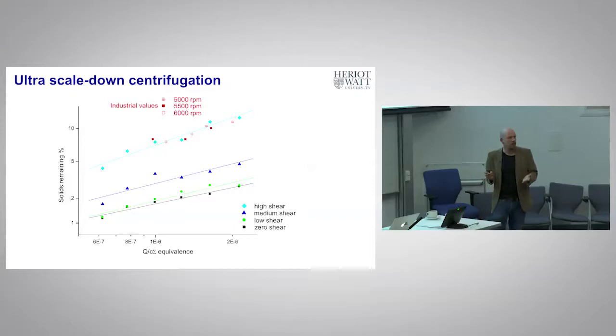I've taken the numbers off the bottom right-hand side because they didn't particularly want people to know what the shear levels were inside their centrifuge. So what we did was we took our device and we started to smash the cells up with the shear device. And then in a little bench centrifuge, we clarified them and we looked for predictions. And without going into too much detail about what the axes signify, the one across the bottom, Q upon C sigma equivalence, is a measure of flow rate.